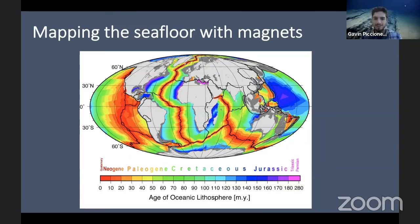Yeah, and it kind of makes sense, right? If we were continuously making Earth crust, the Earth would be getting bigger and bigger, and we know it's not. So it must also be recycled and going away, and that's not erosion. It's actually subduction, and so it gets recycled back into the mantle.